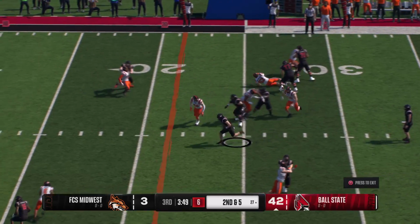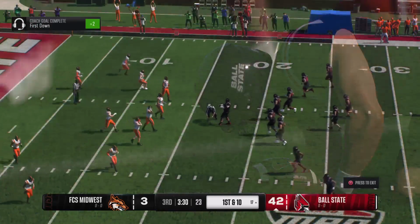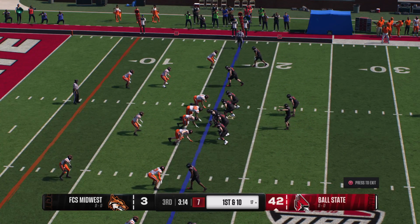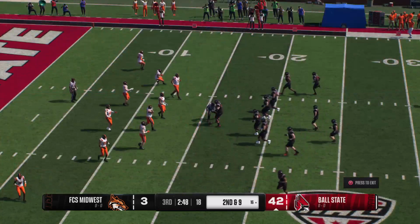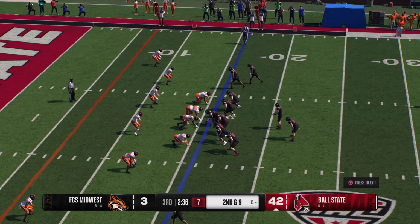Leaves it with the back. What a good run there. He has enough for the first down. The Cardinals are threatening in the red zone. Might as well give it to him again. Picked up maybe a yard. It's down at the 16. Didn't get much on first down. It's second and nine.